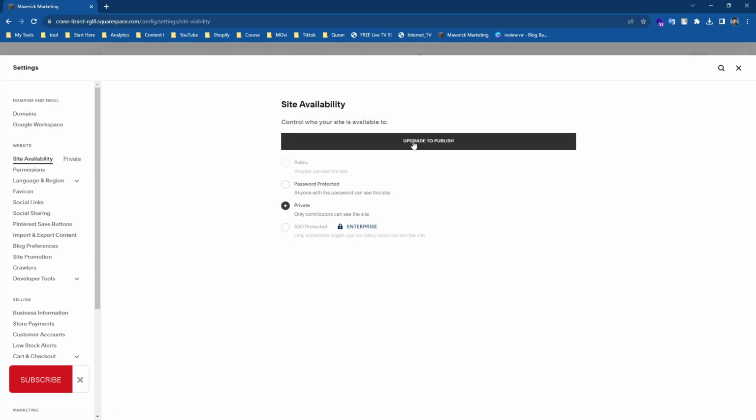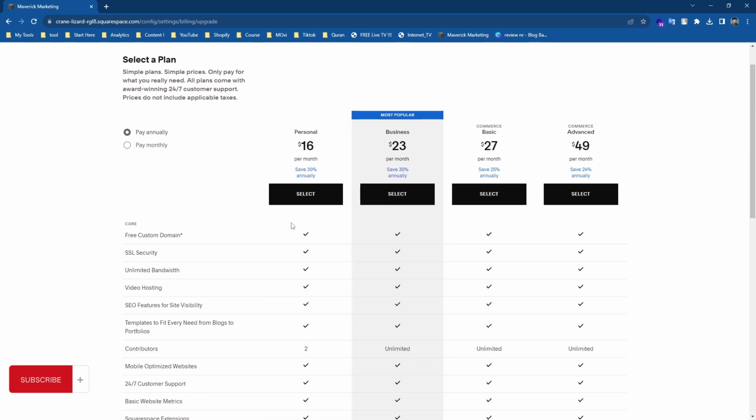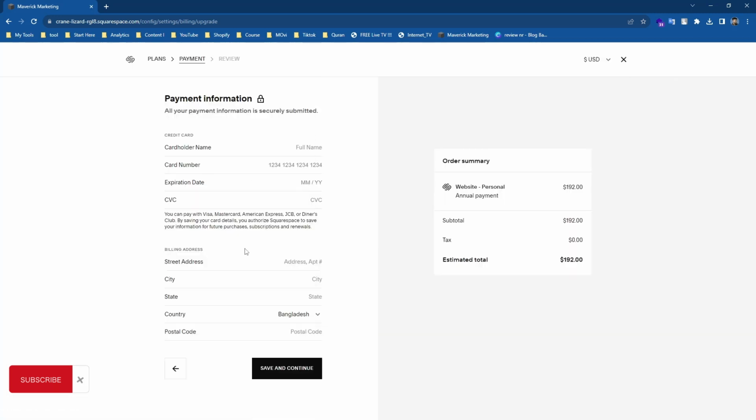So if you want to make this website active, you need to select any plan from here. So this is actually their subscription basis. So you can see they have annual and monthly subscriptions. So if you use annual, you can save 30%, and you can see you have to pay 192. It's actually the estimated total for 1 year.